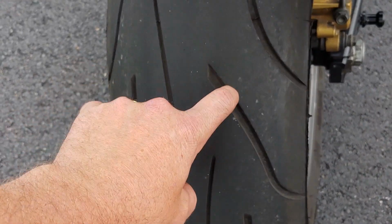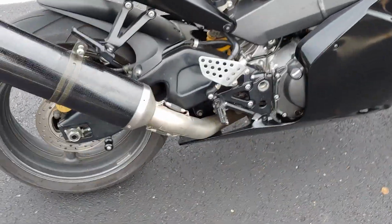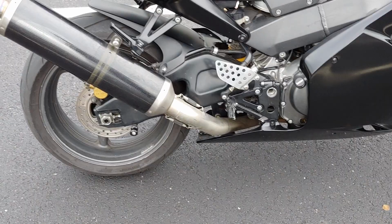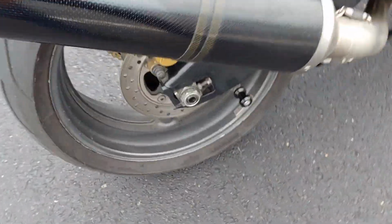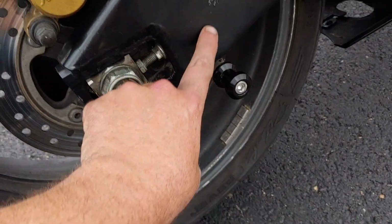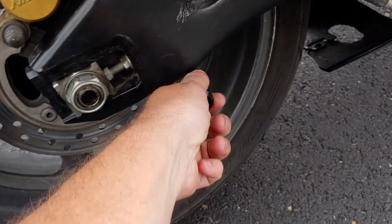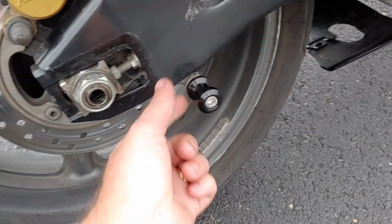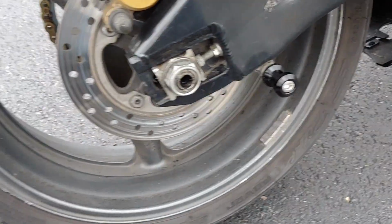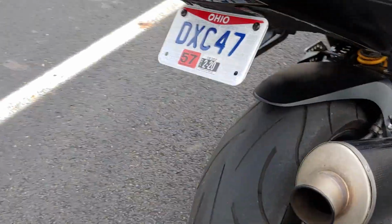Let's see what else. Back tire, plenty of life. Might have to do some burnouts just because, why not? Oh, I bought some swing arm spools. You can see a little bit of damage there that I'm going to have to touch up. The other side had a black one, and the other side was just an actual bolt, like one you'd get at a hardware store. So those are matching now.